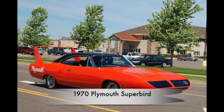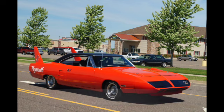Now, just to double check on that, the Chrysler Group had the Plymouth Superbird and the Dodge Charger Daytona. Yeah, that's right. So the Plymouth Roadrunner, as a special, they then called it the Superbird. So the Roadrunner was a bird called the Superbird. The Dodge Charger, they sold it as the Dodge Charger Daytona.